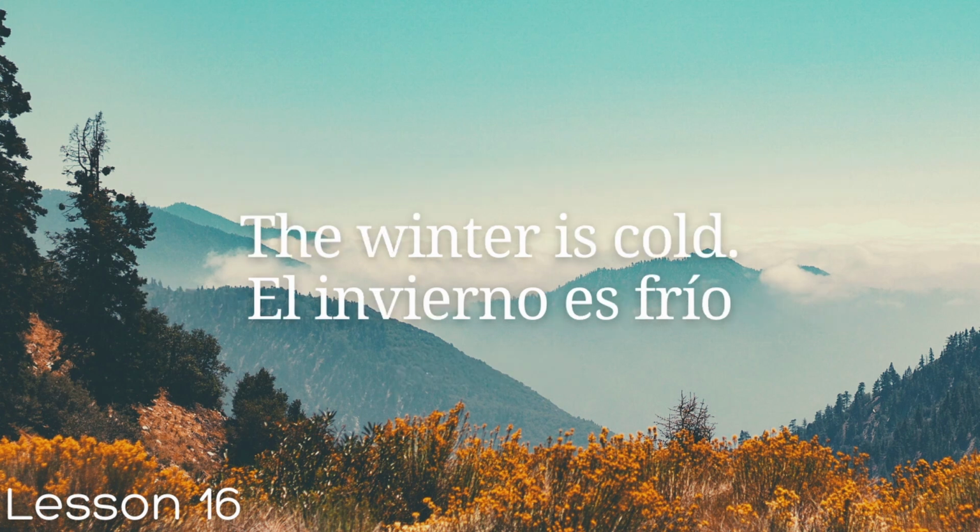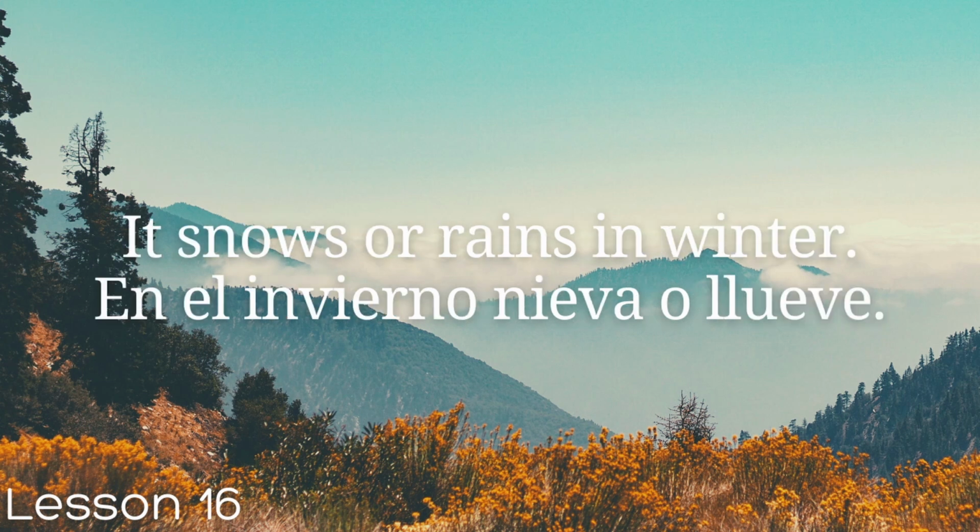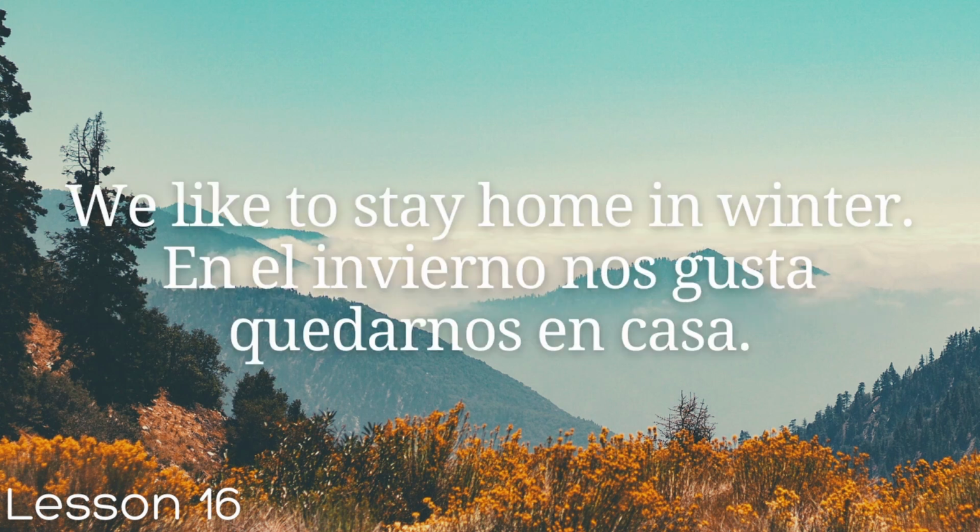The winter is cold. El invierno es frío. It snows or rains in winter. En el invierno nieva o llueve. We like to stay home in winter. En el invierno nos gusta quedarnos en casa.